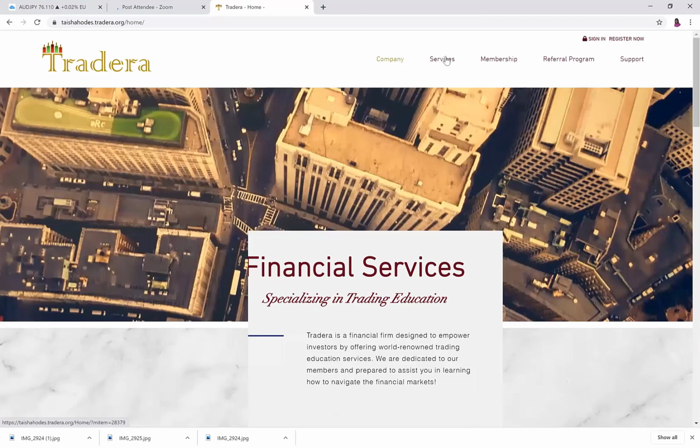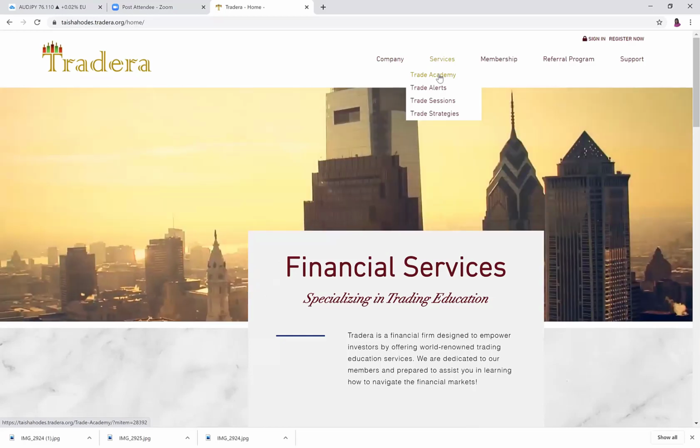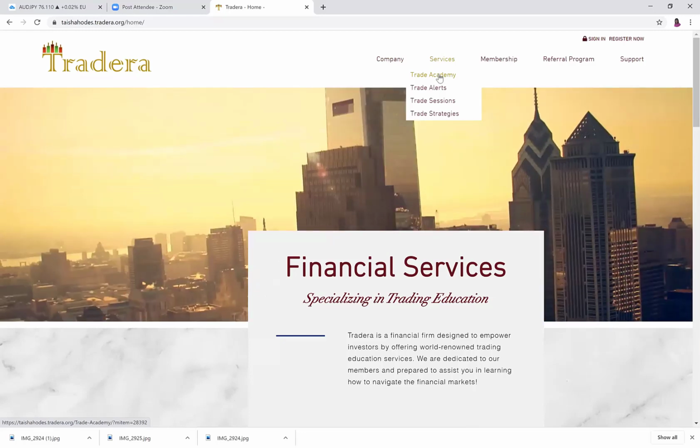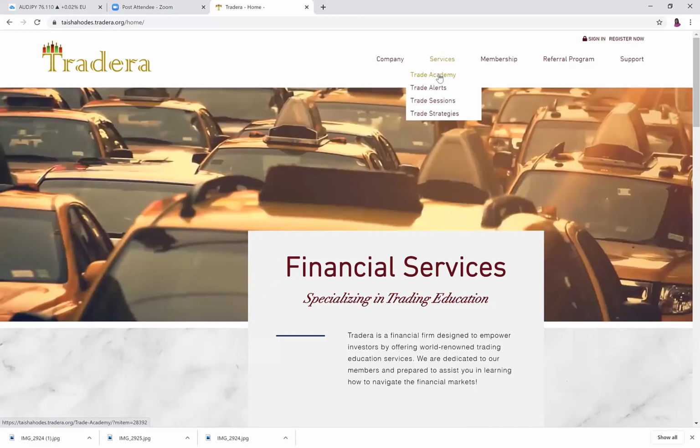That's the main site. If you go to services, it's a really easy way to highlight everything that Tredera has. First, starting with the Trade Academy. We refer to it as your back office. Everything trading that you need from A to Z. What's special about it is that the CEOs, Cody and Easton, are traders themselves. They lead all of the trading videos. And what I like about it is that the training is very practical.